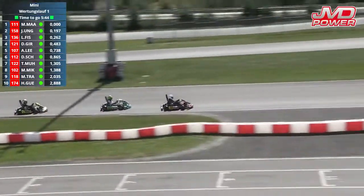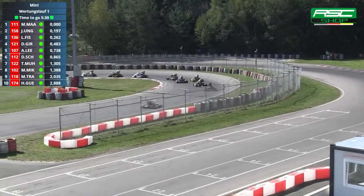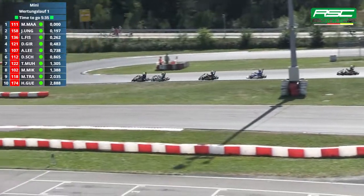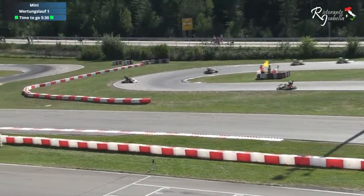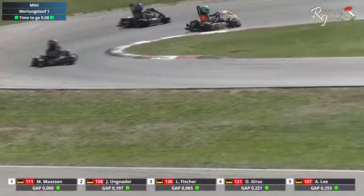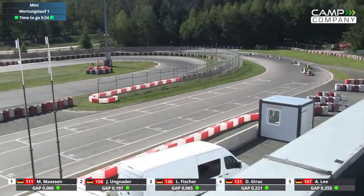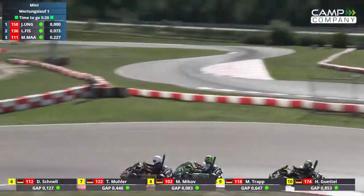So the drivers now still at this Herculean pace they're putting in, as now David Schnell retakes the position from Tom Muhler. Up into 6th place goes the 112 as up the inside. Oh, big moment there for Mika Tapp, who locks up the rear brakes, trying to go up the inside of Hugo Götzel into turn 12, but he manages to catch it. And the good thing was it pointed him around the track the right way.